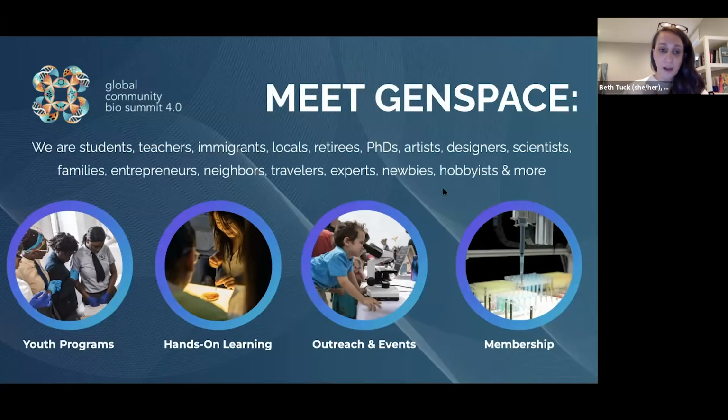So our programming, our community, because we're situated in New York, we have an incredibly diverse user community base, people who come to Genspace for lots of different reasons. We have students, teachers, artists, designers, dancers, architects, engineers, you name it, and probably one of those folks has been to our lab. And that shapes the culture of our space. And so the intersections, as Lisa indicated, the intersections of those people from their own lenses really shape where we take our programming and how we understand our community.